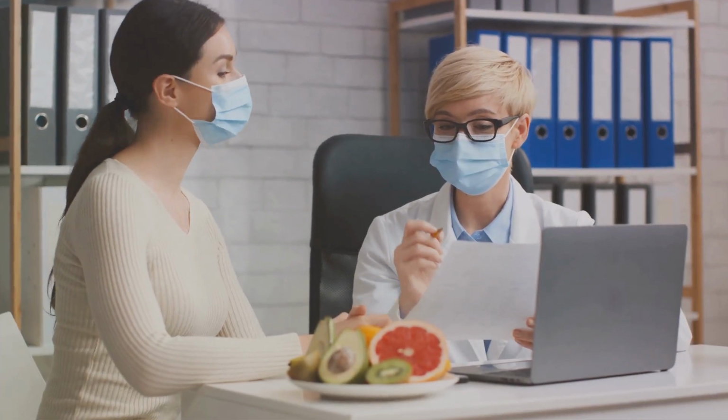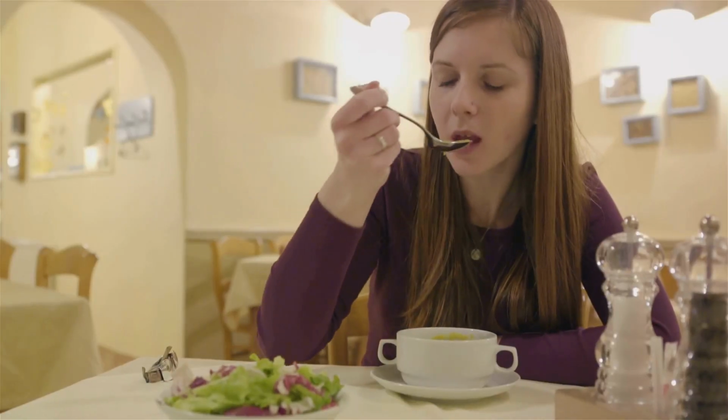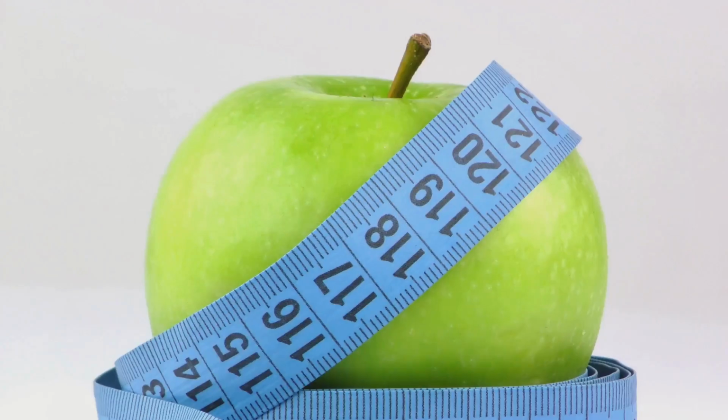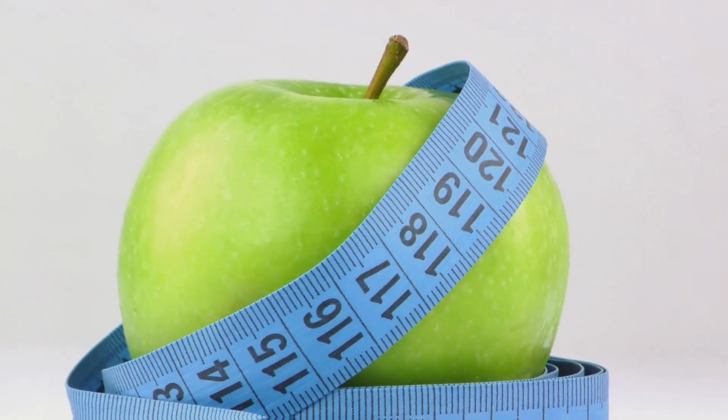However, it's important to keep in mind that dietary modifications aren't a one-size-fits-all solution. What works for Sarah may not work for everyone. It's crucial to work with a healthcare provider to tailor a plan that suits your body's needs and your lifestyle. Remember, dietary modifications require commitment, but the results can be significant.